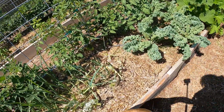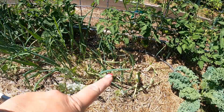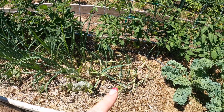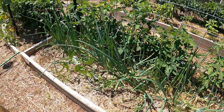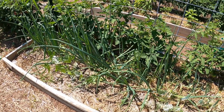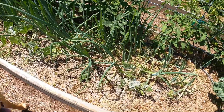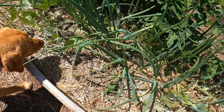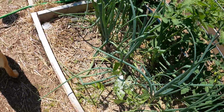That's the rule. Okay. These onions I had topped twice. I'm not going to top them off anymore. These ones I'm just going to let go. I might come out and top them one more time, but I think I'm just going to let them go, honestly. They're probably getting ready to die back pretty soon. These poor little bean plants. They're still hanging in there, though. They're blossoming. All of these ones that keep getting ravished.